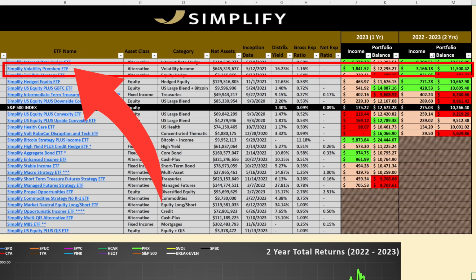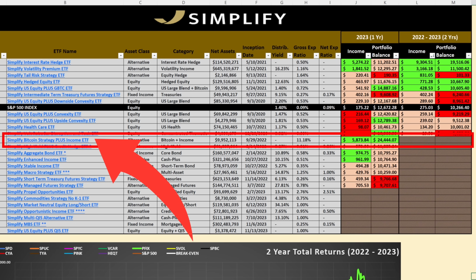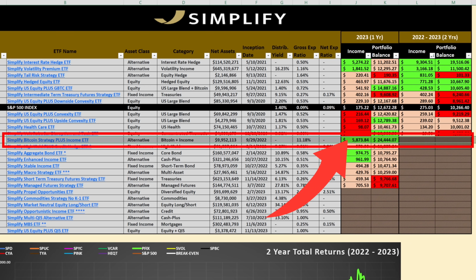Same thing here with SVOL, the Simplify Volatility Premium ETF. Very unique ETF to be sure. Not a terrible way to diversify your portfolio with income that's not directly tied to equities. Not necessarily impervious to a major decline because it is so unique and based on the volatility index, but an interesting way to diversify a small part of your portfolio. It'll be interesting to see if this ETF right here, MAXI, will perform well in the future as well. Performed well for both income and portfolio balance in the 2023 review.